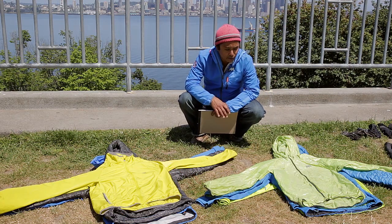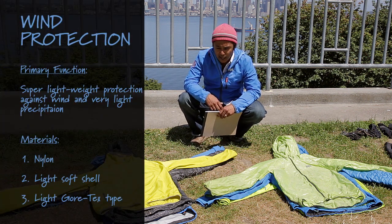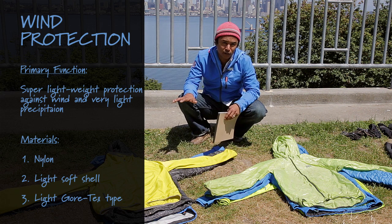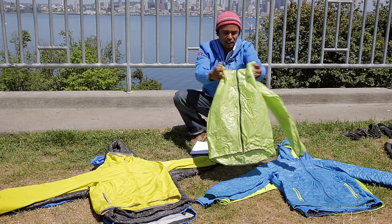So this next layer is an optional layer on our equipment list, and it primarily is to provide wind protection. A lot of times, people won't bring these. Some people really love them. They come in 2 different types of material. One, like we see here, is a lightweight nylon. And these things are meant to get really small.